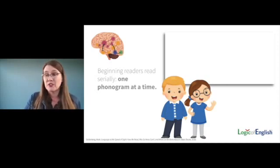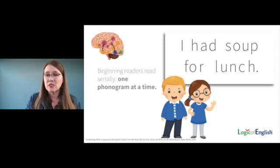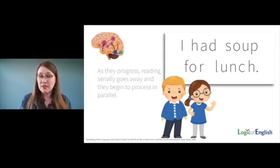But beginning readers read serially, one phonogram at a time. I, at, had, oop, soup, or you get the idea. That is absolutely a normal part of learning to read and to become a strong reader. As students progress, reading serially goes away and they begin to process in parallel. So you see, I had soup for lunch, and you process it almost instantaneously. The meaning, you can hear the sounds in your head, meaning I had soup for lunch. You can hear the sounds of the words. So you process it in parallel.